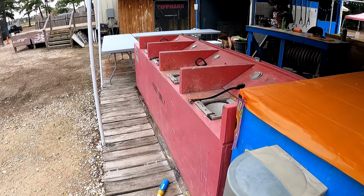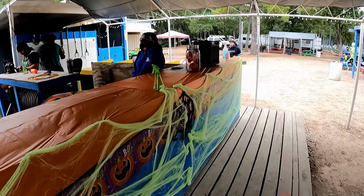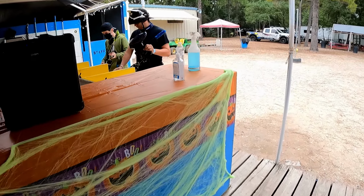Here's the air refill station. Plenty of hoses to choose from, so you should never have to worry about having a line here. Well organized, 4,500 PSI on one side, 3,000 on the other.